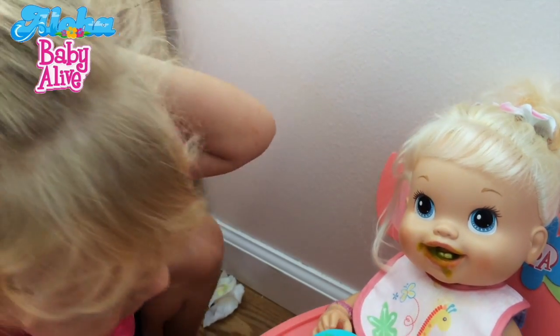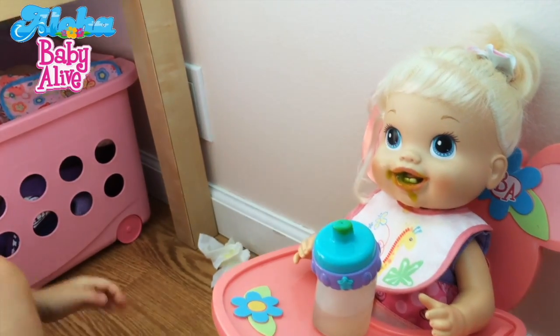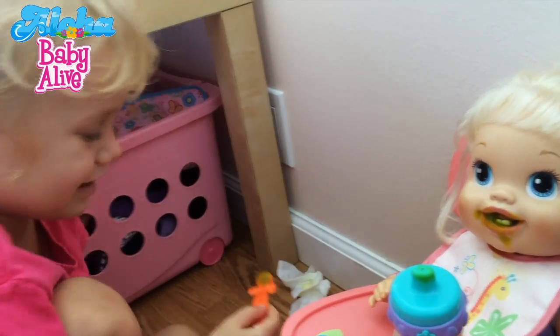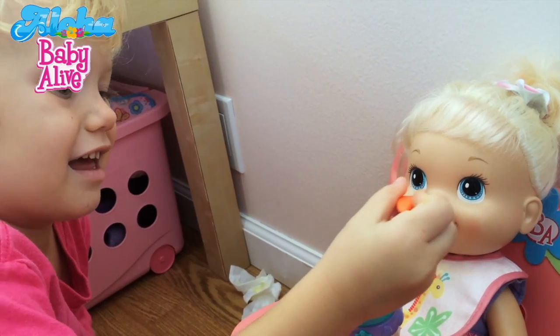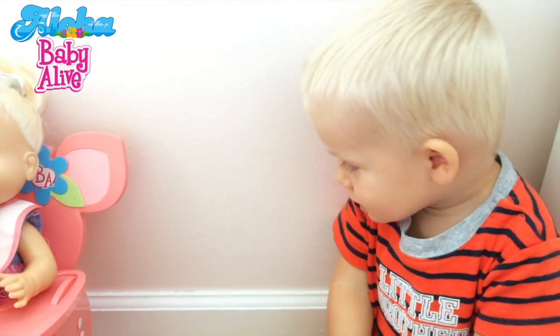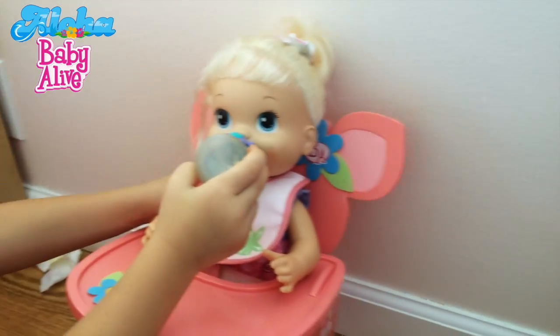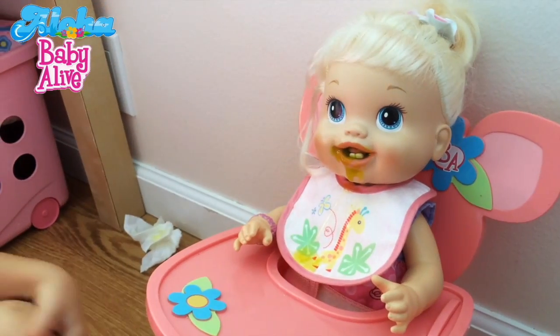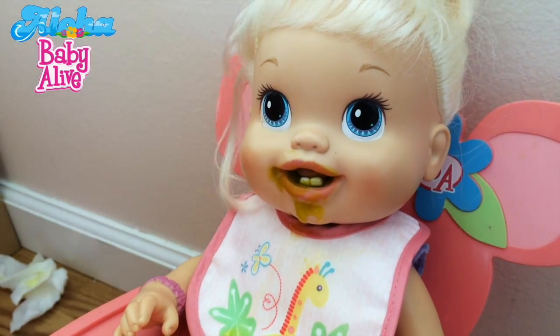What do you think of this doll food, Skye? It's nice. Do you like it better than the homemade one? Kind of. Looks more real. It's a monkey. What do you see? Monkey. You see monkey? I see monkey. Wow, it's all going down to the bib. Yeah. But she looks happy.